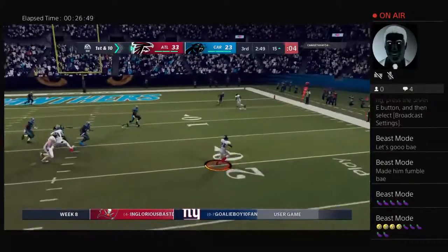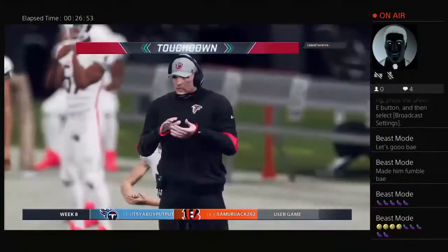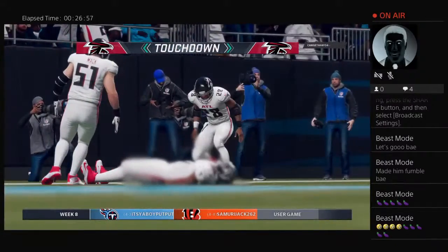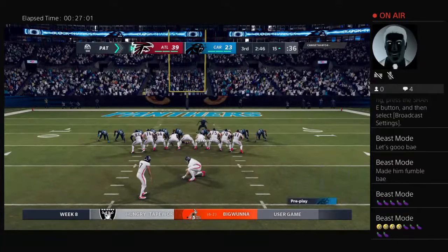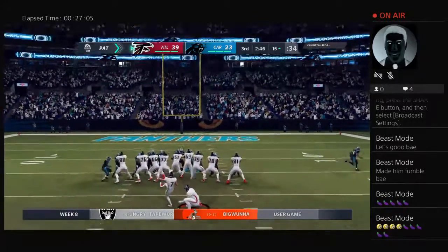Down. Again, Ryan looking for his running back, and he's got him. And he'll take it into the end zone. Touchdown, Atlanta. Touchdown. A great play there. His 4th touchdown on the year. And the Falcons will add on to their lead.